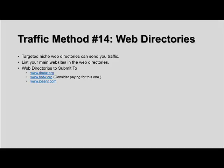Each one of the categories has a DMOZ editor, but sometimes it takes them a long time to get in there and edit it. So take a look at that. Best of the web, it does cost money, but it's something you might want to consider paying for, especially for your main website if you really want to get it traffic. joeant.com is another big and quite popular web directory that can send you a lot of traffic.